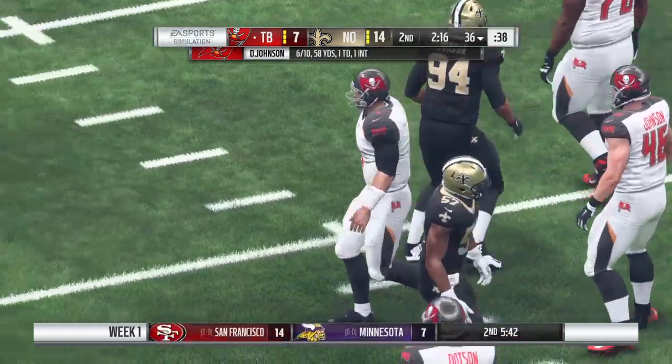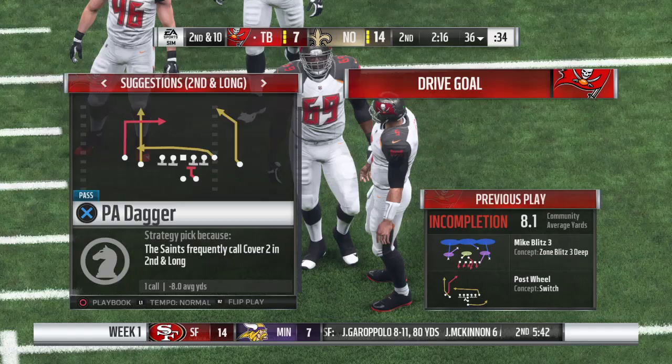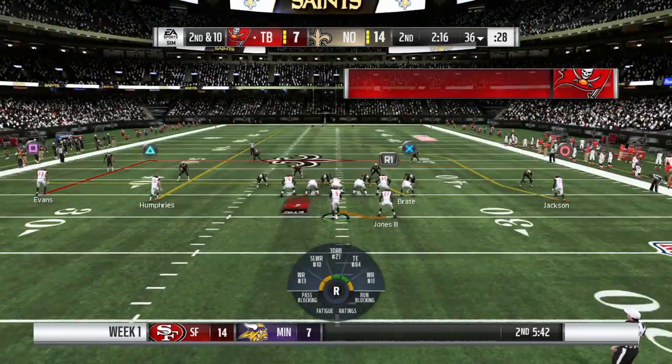Now it'll be interesting to see where the patience is on both sides. Each head coach, can you hang in there and not try and force something that could put your team in some jeopardy? They'll try again from the 36 on 2nd and 10.